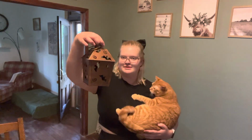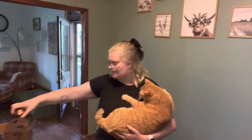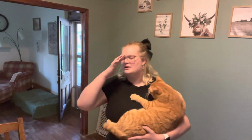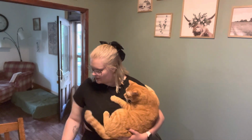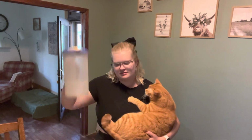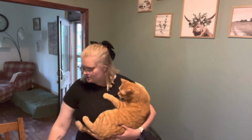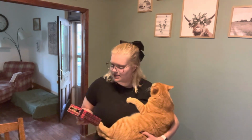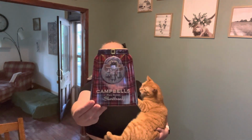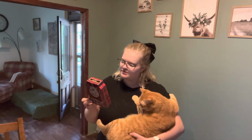Another thing I already have, one of these for Halloween. It's got little bats and stuff and it's a candle thing, but he's literally a baby. Horrible. But this was $1.99, the thing, and then the Halloween thing was $2.99. And then this I got for my mom. I don't even know how much it was. 99 cents. It's a little kilt cookie thing. Oh, it's from Dublin.